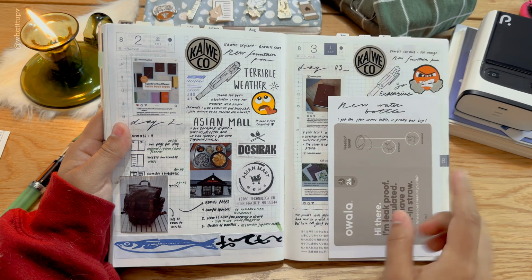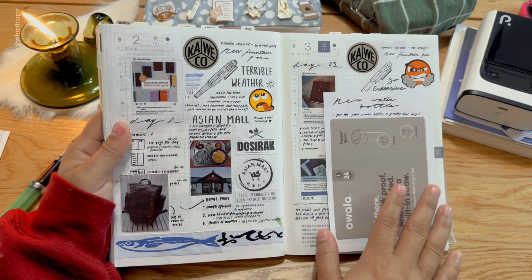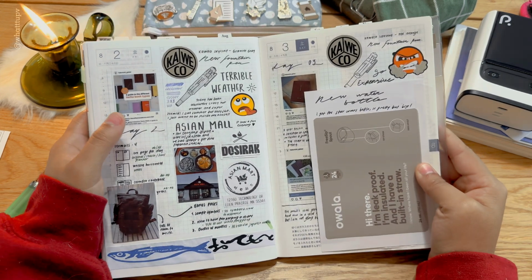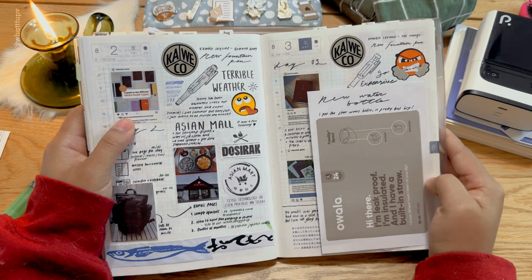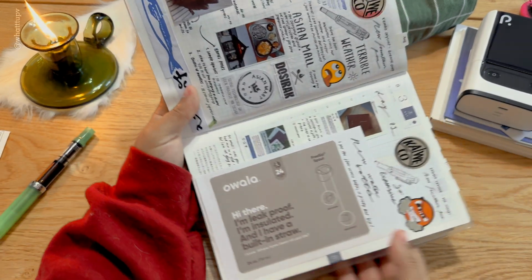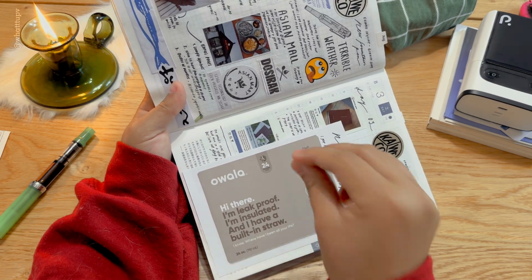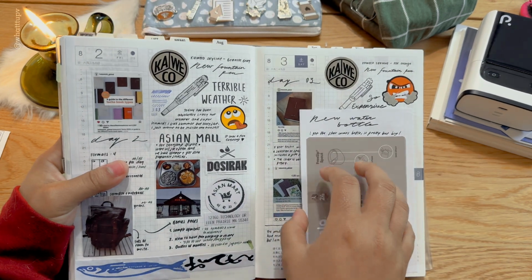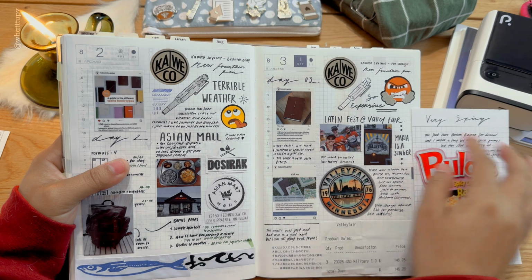Then on this day, I got a water bottle, the Owala one, and these ones are actually pretty nice. I saw them because they kind of look like the Japanese style that I used to have in Japan. So they have different cups that you can just sip from, and it has a straw on the inside, so those are really nice. And as I mentioned, I got this other Kaweko.